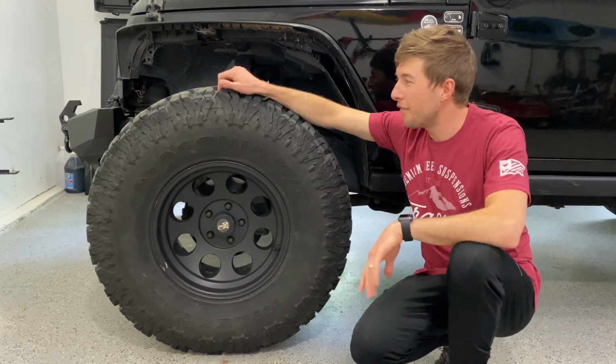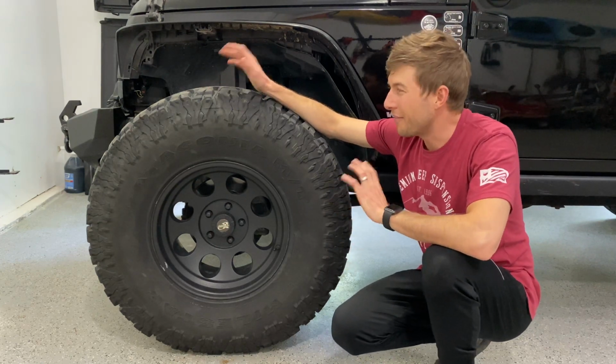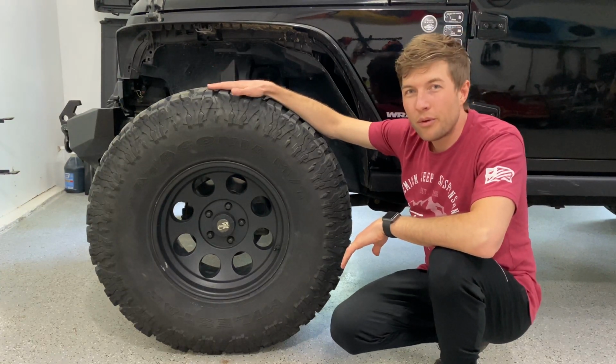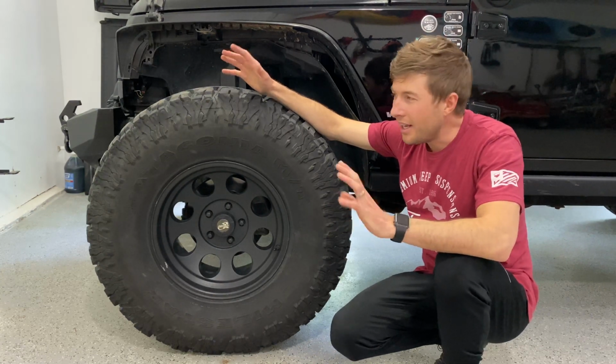The majority of the miles of a tire will be on pavement, right? Even on a Jeep like this. So they've got to be good on road. And so far, these tires have done really, really well. Starting with just overall drivability, day in, day out.